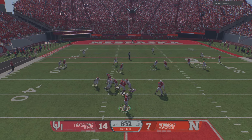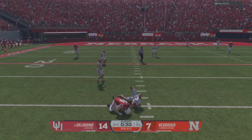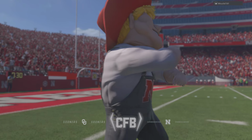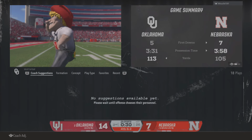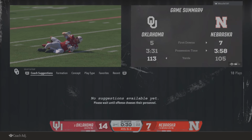Looking to throw, it's Raiola. Here comes the heat. It's complete to the left. He'll be stopped about 2 yards short of a first down. There's a timeout on the field. Tight game here late in the first half.